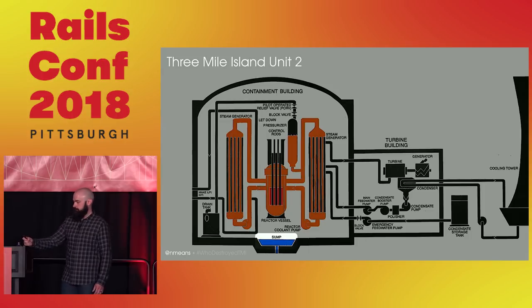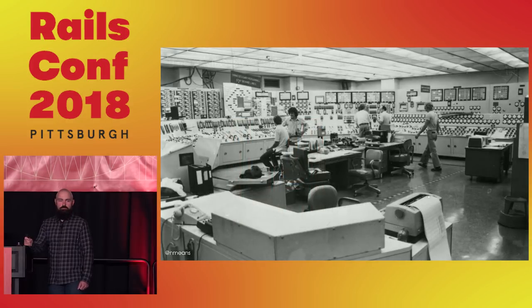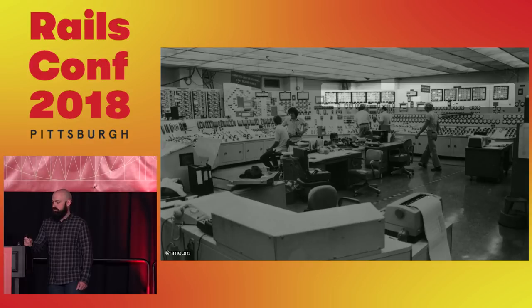Let's do another one real quick. Why did the crew not respond when the sump alarm went off? How did they not know from a full sump that they had a coolant leak? The answer to that one was really simple. They never got the alarm. The control room relays alarms to them in two ways. First, you've got these series of alarm lights around the perimeter of the room. There's this set, and then there's a matching set on the other side of the room.